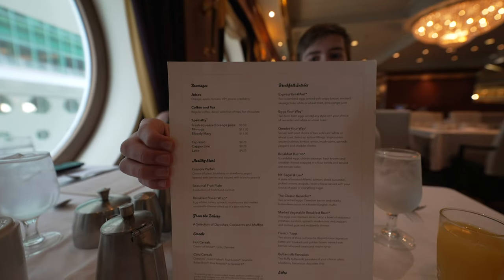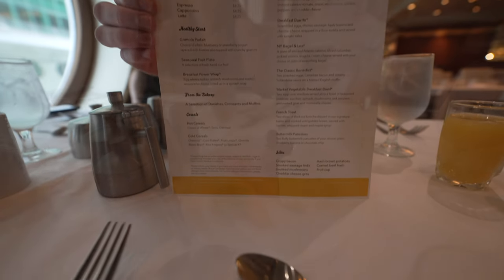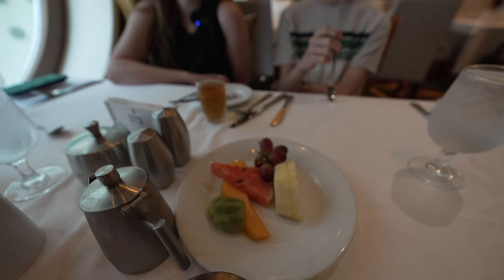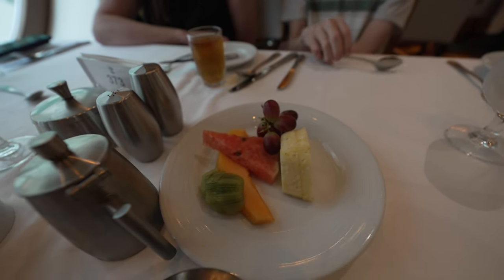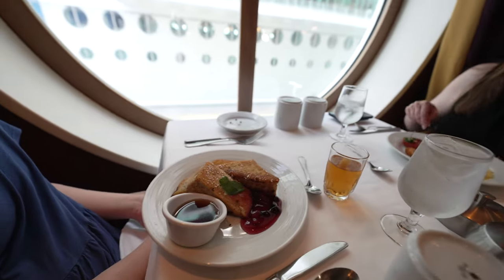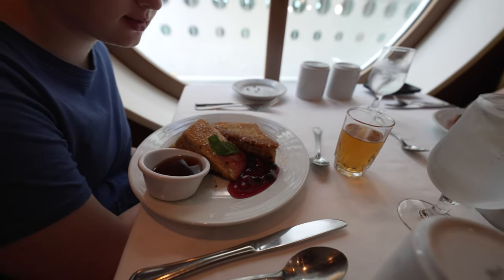All right, and here's what we have for breakfast. We did start off with a little fruit plate as well. Kids got Danishes, a little fruit plate. Pineapple, watermelon, grapes. Cantaloupe and kiwi. All right, what did you get? I got the French toast. And there's the French toast right there. Looking good. With a little, is that strawberry? What is that? Like a berry compote.